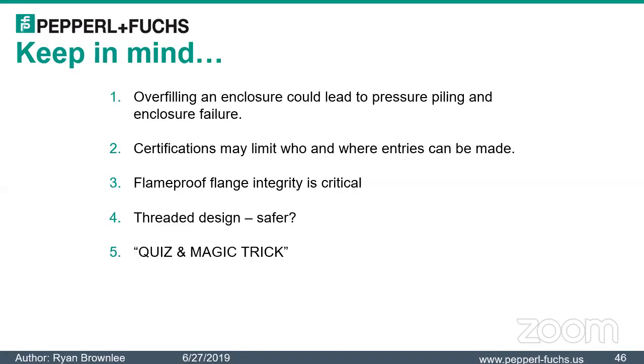That's the whole reason for the conduit seal being within 18 inches of the enclosure. If the explosion happens and it gets out through that conduit system, it will go find something else, and it will blow. We used to put an enclosure, a 10-foot piece of pipe, and a NEMA 3R enclosure on the end. And that enclosure would blow to pieces because that unburned gas would be traveling and go look for something else.